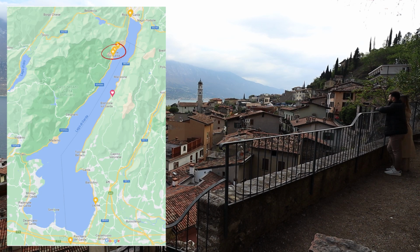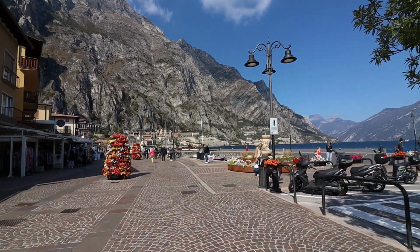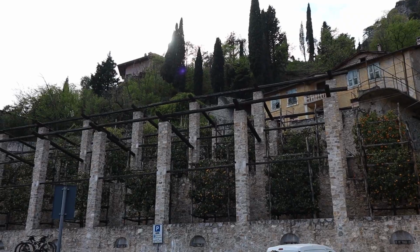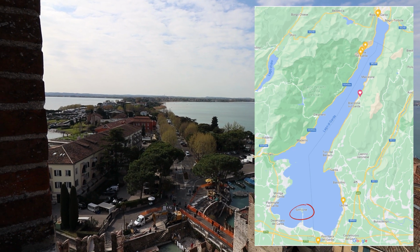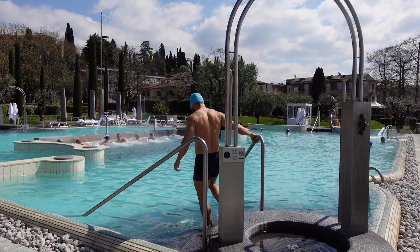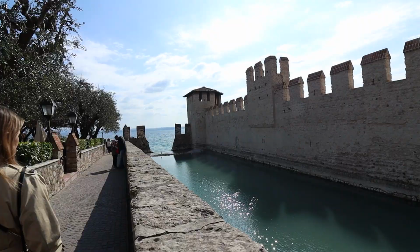Situated on the west bank of the lake lies the unique town Limone sul Garda, which used to be a fisher's village and has a rougher atmosphere, but very picturesque. Finally, we're moving down south to the peninsula of the lake to the resort town Sirmione, known for its thermal waters, and the Scaligero Castle, one of Italy's best preserved castles.